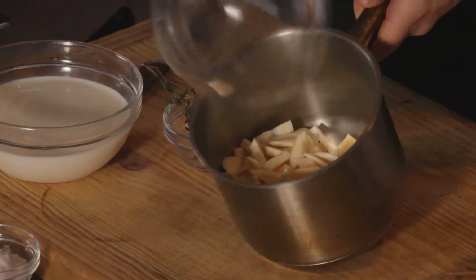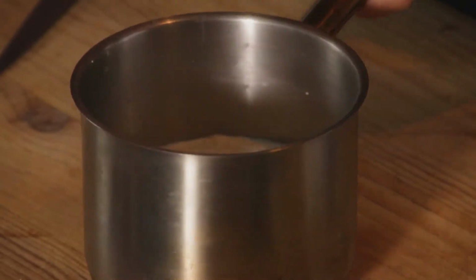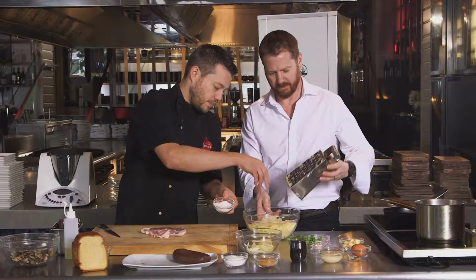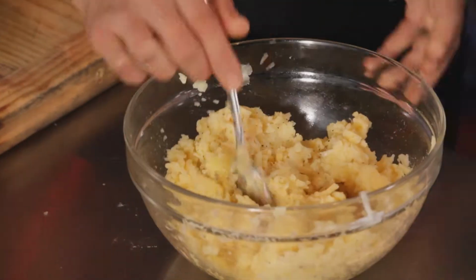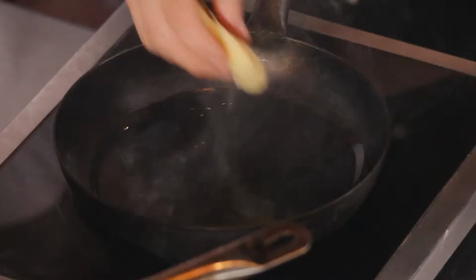Perfect. So into a pot, a few thyme sprigs, some milk, salt, and we'll just pop this on the stove. Bring it to the boil, turn it down, simmer it until nice and tender. Easy. All right, lovely. Give that a good couple of pinches of salt and black pepper. Crack an egg yolk into there, and then we'll give it a good mix around. Take a spoon of mix, get the desired sort of portion.